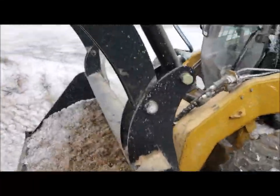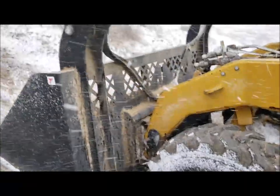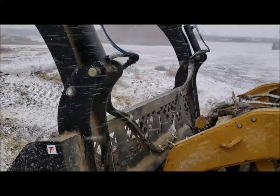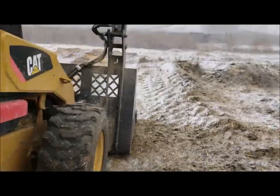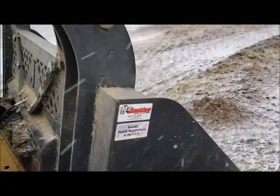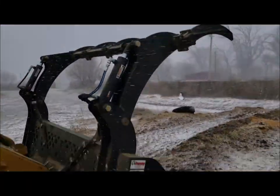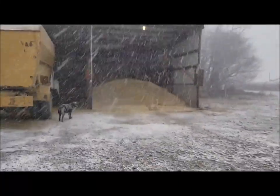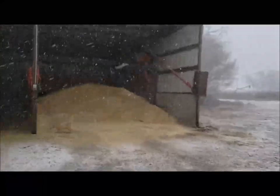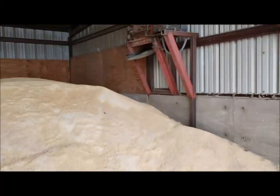I don't know, for some reason I just didn't post it. Got this for the skid steer, and it has been amazing. Should have got one size smaller, because the bucket's just too heavy. The skid steer will handle it, but I mean, it's maxing it out. It really is. $2,250 for this thing, grapple and everything. It's amazing. Get hair out of the snow for just a second. There we go.